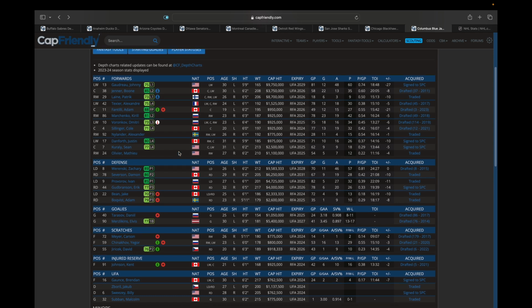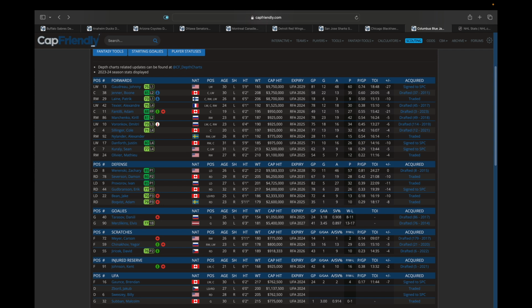So overall, man, when you look at that top 6, let's start back. Okay, Johnny Gaudreau, Boone Jenner, Patrick Laine, Adam Fantilli, Kirill Marchenko, and Ken Johnson. That's a top 6. Top 4: Zach Werenski, Damon Severson, Ivan Provorov, David Jiricek. That's a top 4. Depth: Yegor Chinakhov, Cole Sillinger, Alexandre Texier, Dmitri Voronkov. That's some good depth. And then you have the goalies, where it's Elvis Merzlikins and Daniil Tarasov.